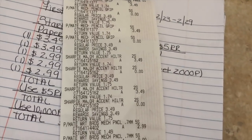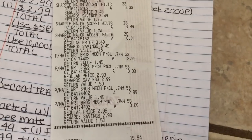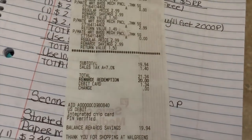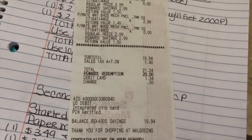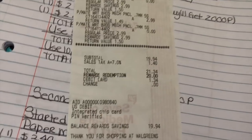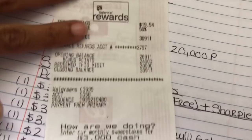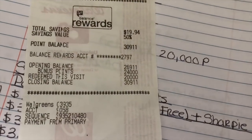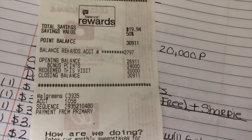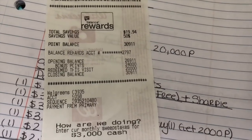So there goes the pencils, as well as the highlighters, and the other mechanical pencils for $2.99. Subtotal $19.94. I had a tax of $1.40, making the total $21.34. I wrote 20,000 points into this. And I got back a total of 24,000 points. So I started with 26,911, and I'm ending with 30,911 points. Now let's move on to the third transaction.